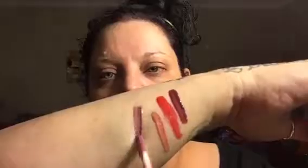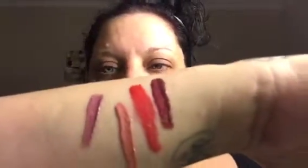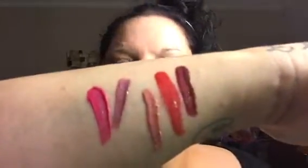The next one is Goddess. And I'll move up here. These are really pigmented. These are hot, y'all. And this one is a Diva, a pink. Here. Loving it. And then the last one, again, is called It Girl. It Girl. Okay.